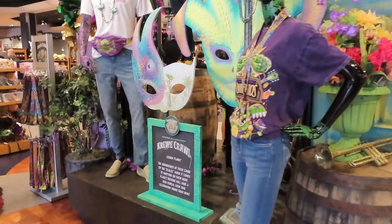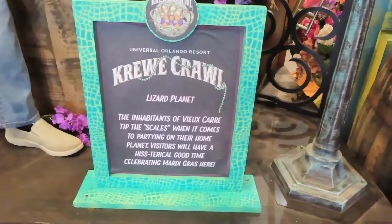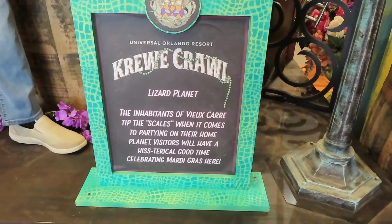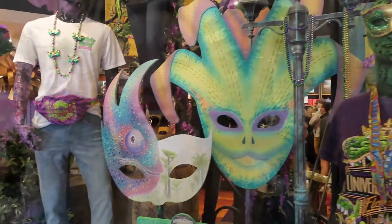And this right here is a display dedicated to the Crew Crawl Lizard Planet. The inhabitants of Bucare tip the scales when it comes with partying on their home planet. Visitors will have a hysterical good time celebrating Mardi Gras here. So at the Universal Studio store, I was able to pick up the Crew Crawl map, which is a scavenger hunt. It's $10. You do get a prize. And so we got the first stamp while at the store.